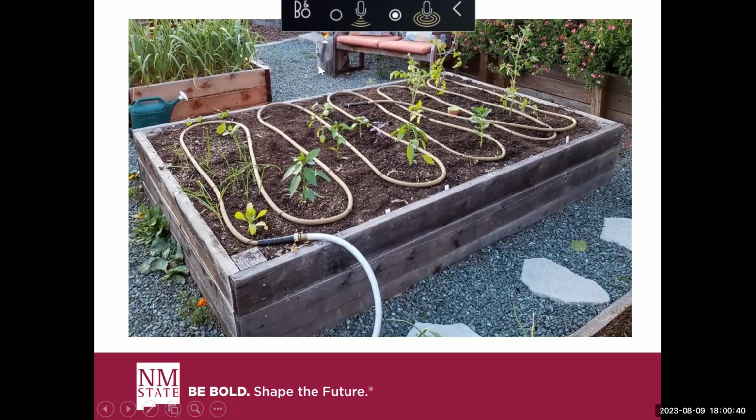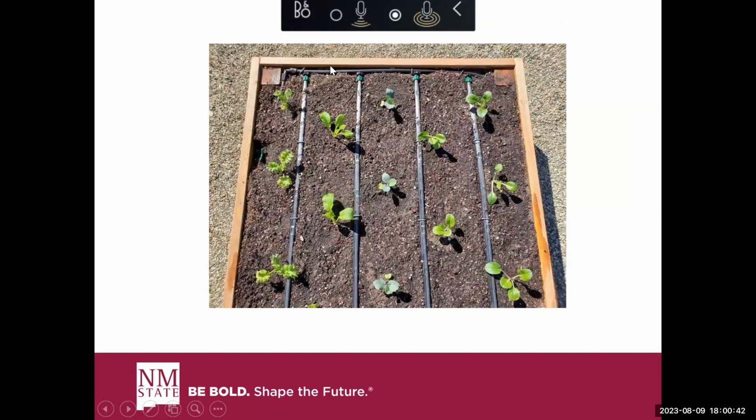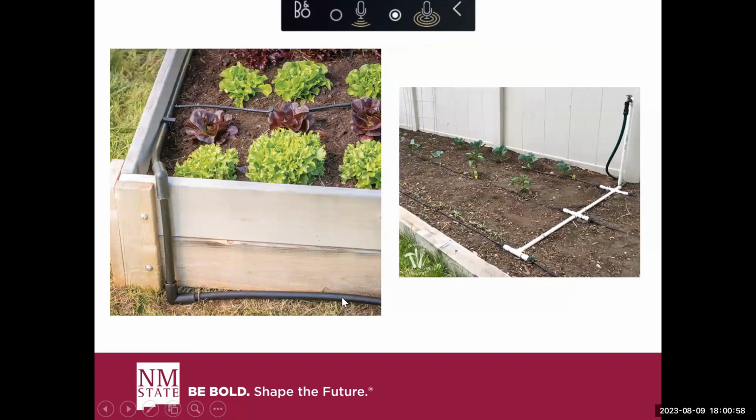Here they have drip tape. So here you can see the main line like I had described, and here you have the drip tape lined. Again, drip tape is straight, and you can see the emitters are usually on the side where there's the lines. So again, you want that to be facing up. And here you can see it gets pretty intricate, where people are making tubes that go into an elbow, and then they go up, and then they go into the raised bed, and then they put the micro tubes down the center. So you can really go crazy.